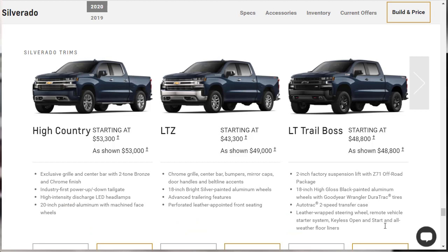All right, let's check out these trim levels for the 2020 Chevy Silverado. Looks like at the top of the food chain, you've got the High Country. High Country starts at $53,300. They say it's good as an exclusive grill.